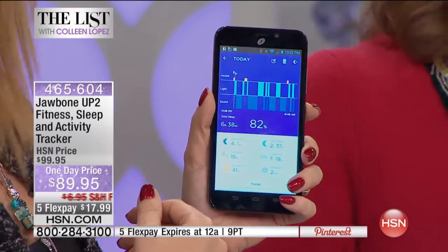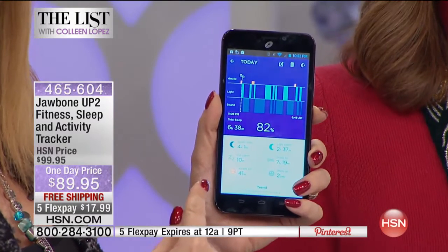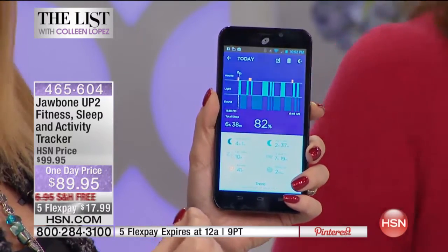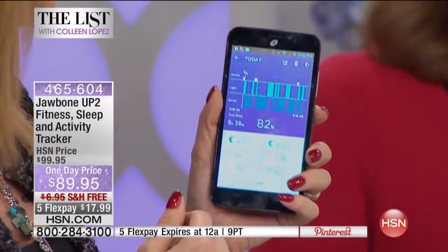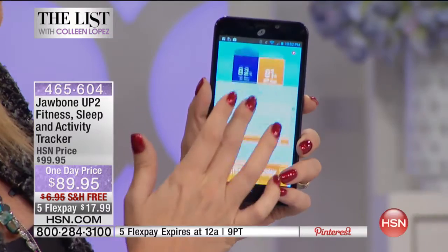Well, if you were awakened 14 times, that's probably why. You're right. But you're going to start identifying trends with your body. And once you start moving a little bit more and hitting your step goal of 10,000 steps per day, you'll probably sleep better at night. So all of these things are laid out beautifully right at your fingertips with the Jawbone.